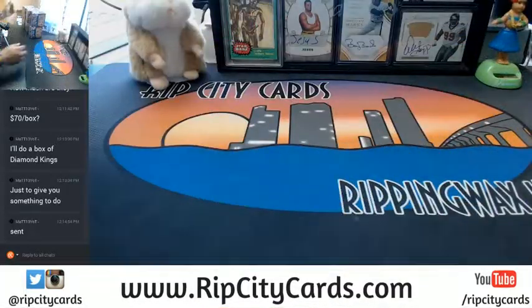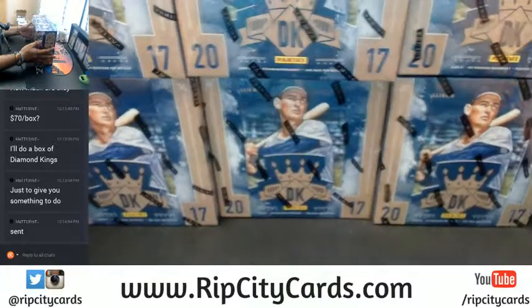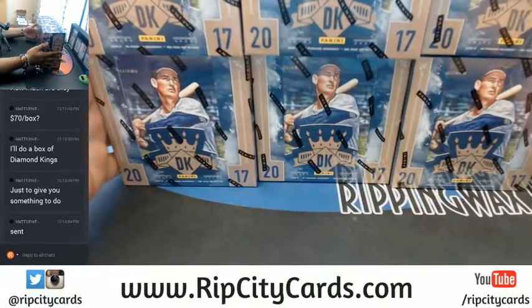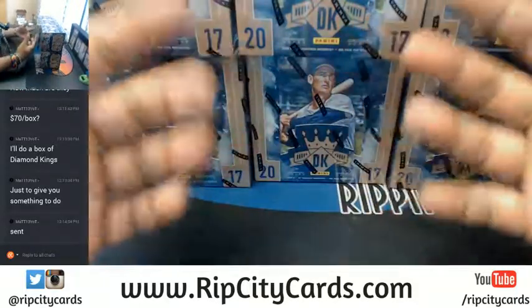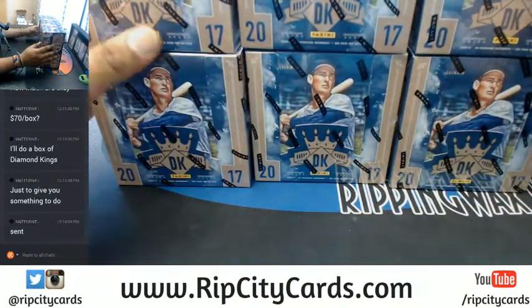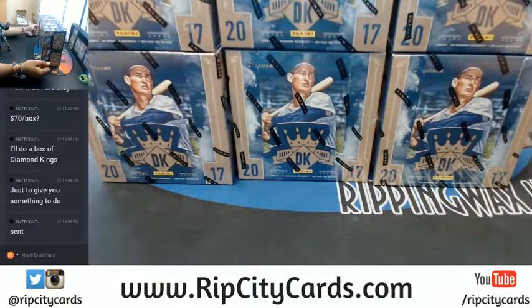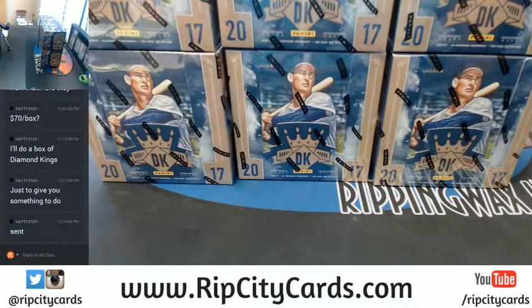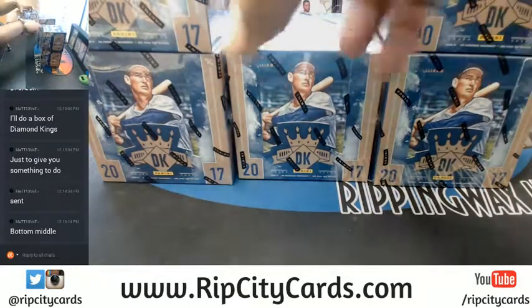All right. So here I have the boxes. I got six of them right there, so you can see. You can see it up there, too. No fooling going on. I have a left, middle, and right side. So let me know which one you would like to do, Matt 13. The bottom middle, which is this one.